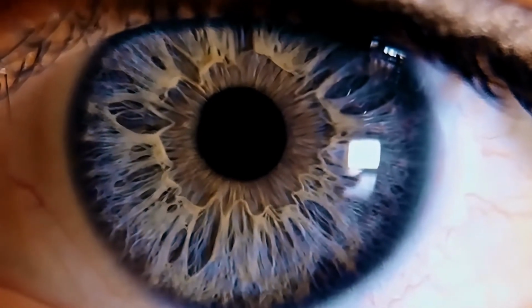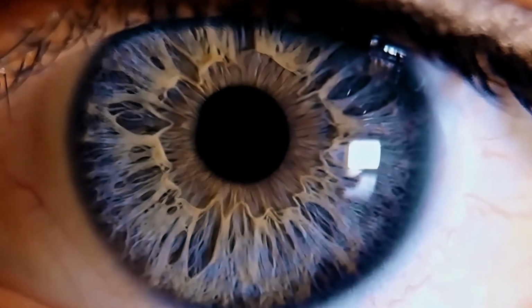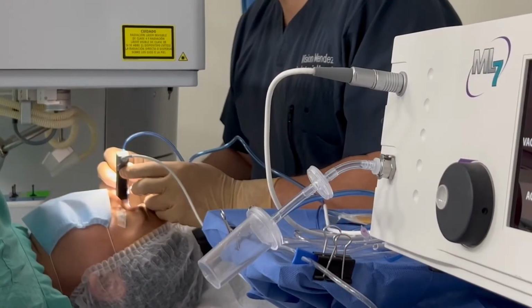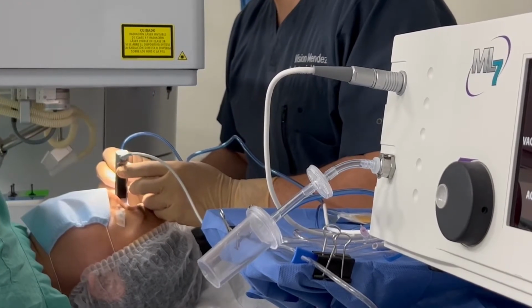Laser-assisted in situ keratomileusis, better known as LASIK, has been performed on more than 10 million Americans since it was first approved by the FDA in 1999. LASIK stands for Laser-Assisted In Situ Keratomileusis, and it's used to correct nearsightedness, farsightedness, astigmatism, and now presbyopia. It reshapes the cornea to get clearer vision.